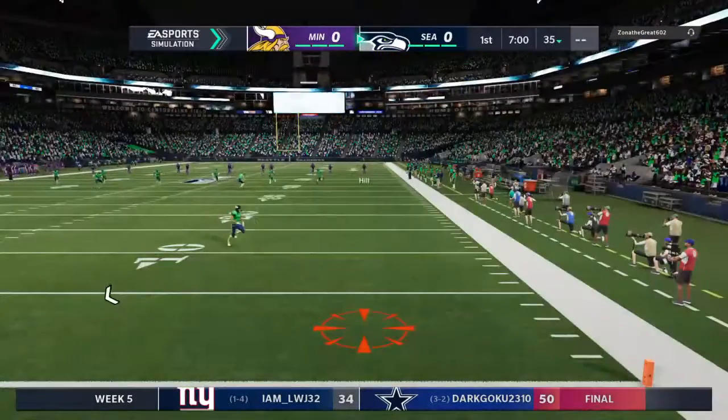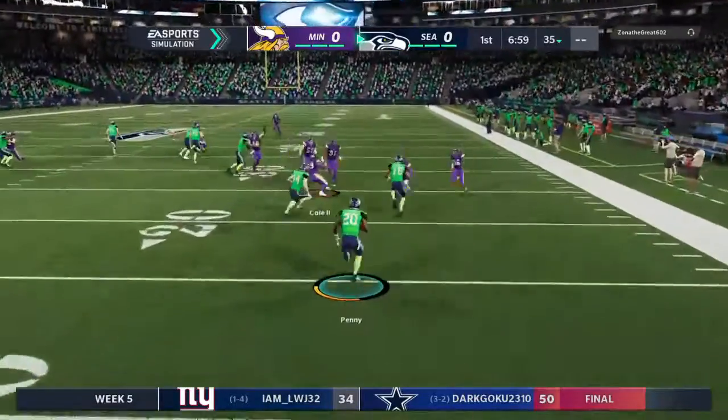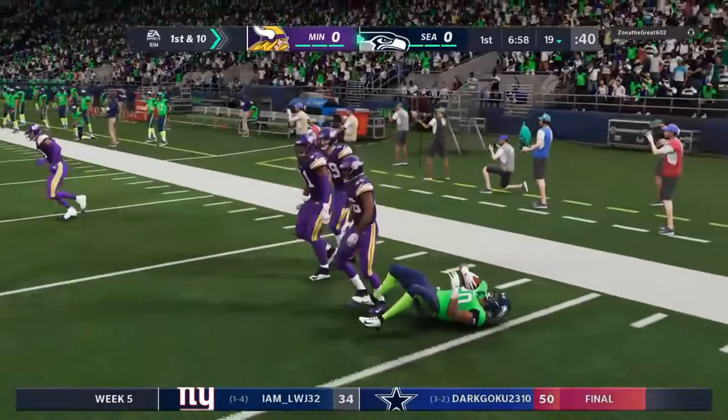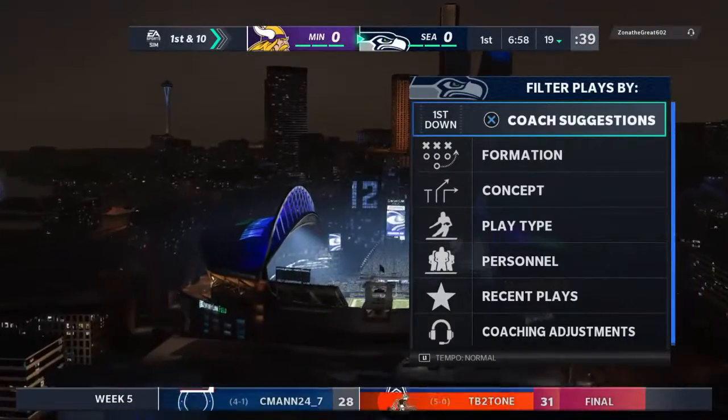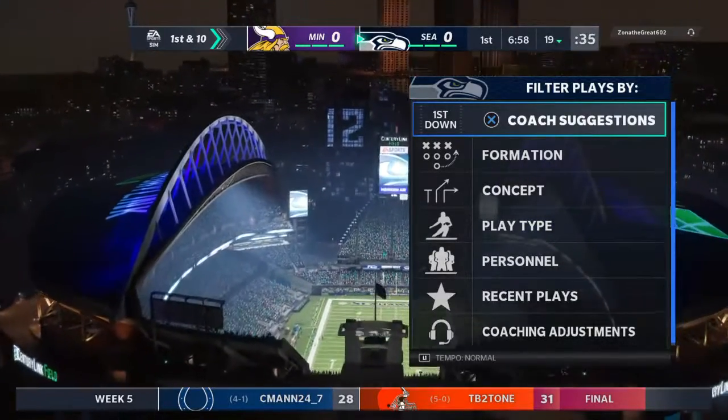Two of the bigger disappointments in the first quarter of the season doing battle here as we get this one underway. And good coverage there on special teams as they'll get him down shy of the 20. The Seahawks take over 1st and 10 at their own 19-yard line.